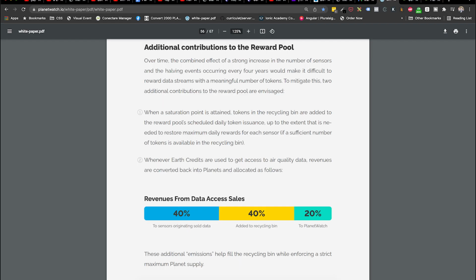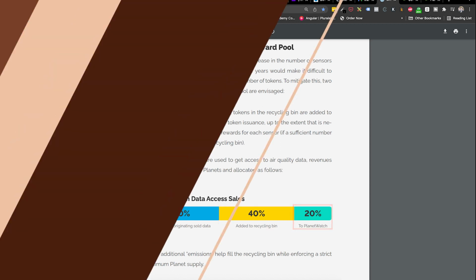But if we talk about recycle bins, we also need to talk about it not being a one-time deal. When PlanetWatch will start selling data, 40% of the income will go to the owners of the sensors that collected the data. 40% will go to the recycle bins, so everyone will benefit from that data sale, and 20% will go to the PlanetWatch company.